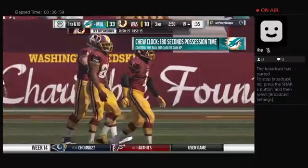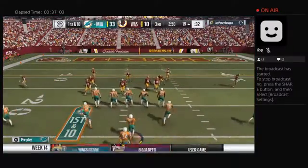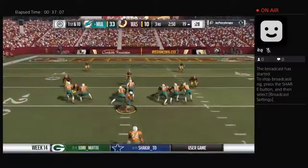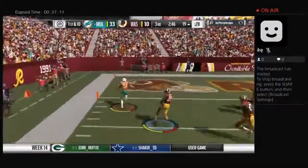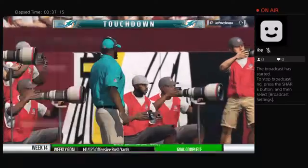Out comes the Miami offensive unit now. They get set to take over. They're out in front. Last time they had to punt it away. We'll see if they can add to their lead now. They don't want to go out and punt it away again. This team now wants to get it. And he will take it in for a Dolphins touchdown.